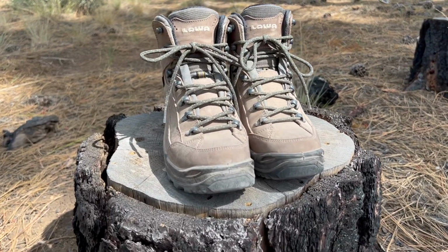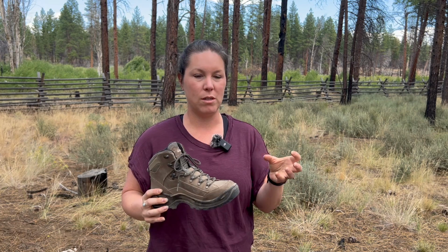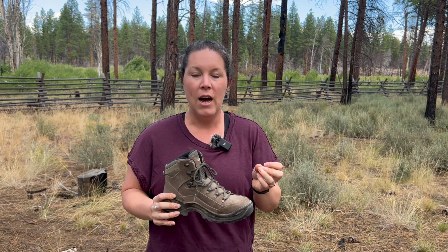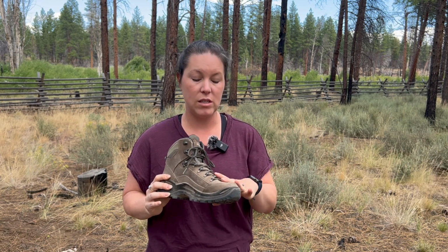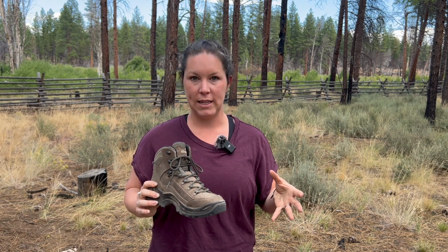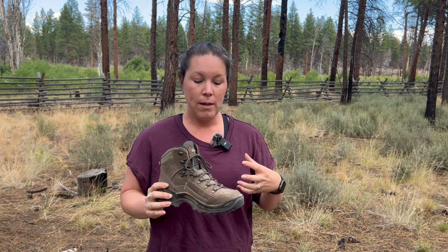Toe box wise, I tend to look for a more naturally shaped toe box. I don't want something that's going to smush my foot, but I don't have the widest foot either. I also don't have the skinniest. This has been a nice option, I would say. It's not as wide as the Keens, where I maybe felt like my foot was swimming in the shoe a little bit, but this one just fits my foot nicely.